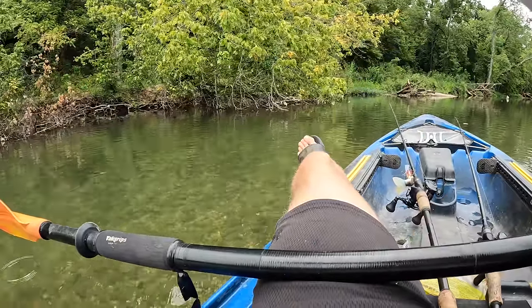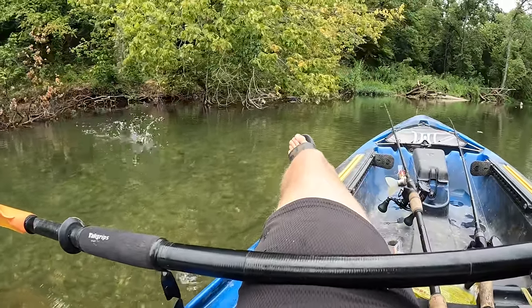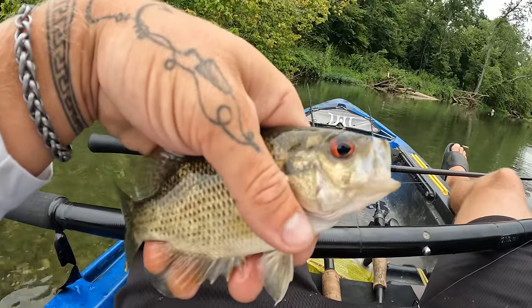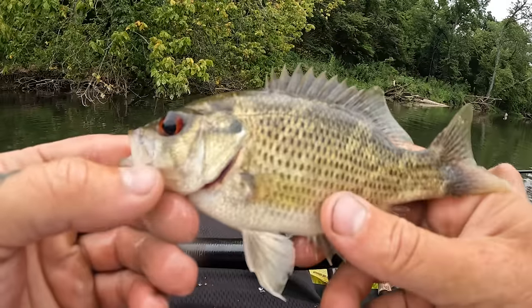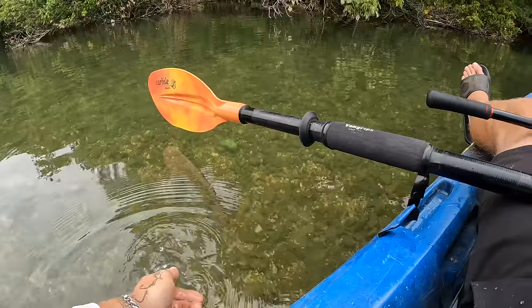There's a bite. Oh, that's a perch. Gotcha. Oh yeah, big old rock bass. That right there is a rock bass, also known as a goggle eye. Absolutely beautiful little fish. Okay, buddy. Maybe he'll calm down there. Beautiful. Let him go. That crystal clear water.